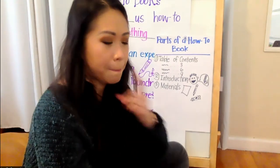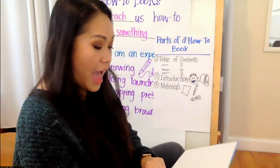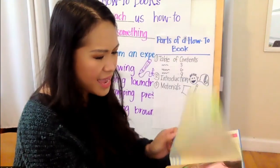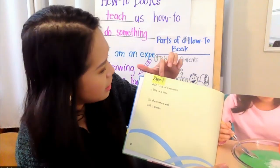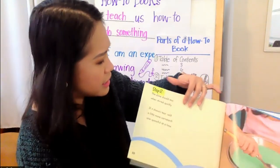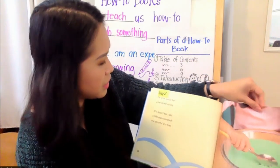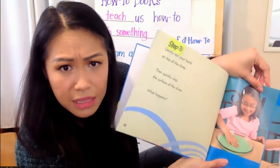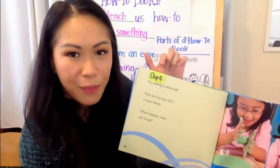Cool. And then, oh my goodness, there's so many cool things in how-to books. After they gave me the materials, all the pages after this started saying the same words, but changing the number. It said, step 1, add 1 cup of cornstarch a little bit at a time. And then it says, step 2, the slime should tear when stirred quickly. And then again, it says, step 3. Oh my goodness, what do you guys think it says in the next page? Can you guess? Yep, it says step 4.